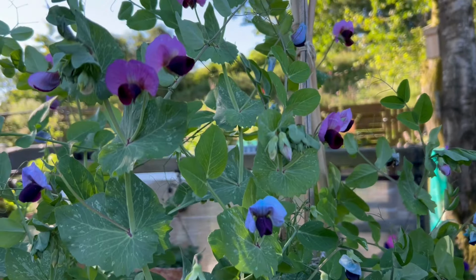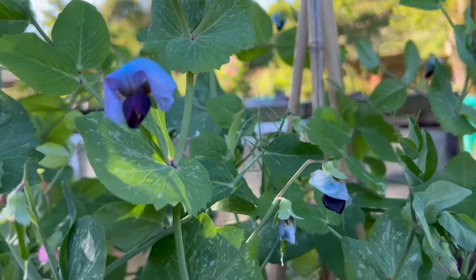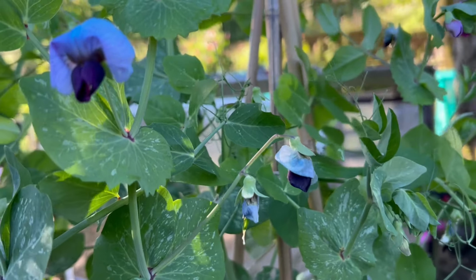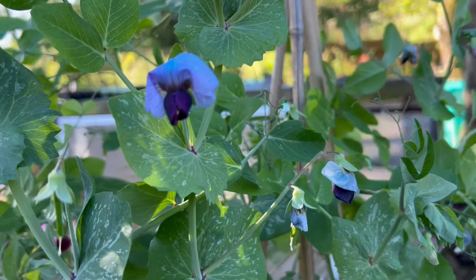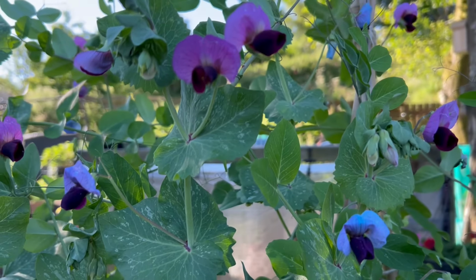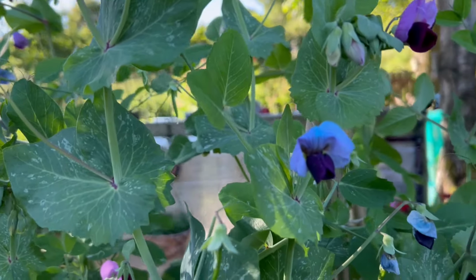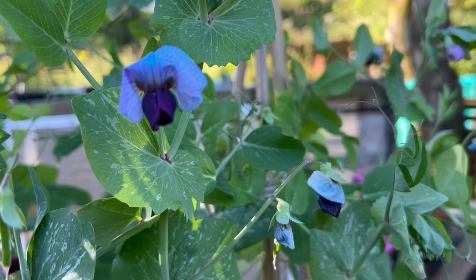These are my Kent Blue peas, and you can see why they get their name. These are the earlier flowers, or sort of younger flowers I should say, which are definitely blue, amazing. And then they gradually become this purpley colour. So yeah, they're lovely. Look at that colour. Never seen anything like it.